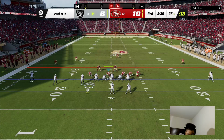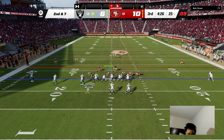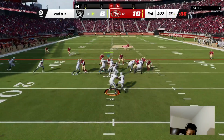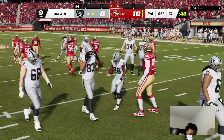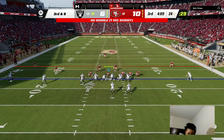Now they got some time. The running game struggled in the first half. Opposition knows how to focus on defending the pass here. They've got to re-energize that ground game and maybe open things up for a comeback here in this half. And he is going to be stopped cold behind the line of scrimmage. Now they're staring at a 3rd and 8. That last play, backwards a yard.